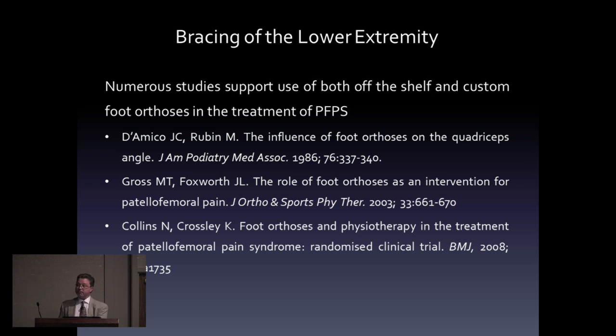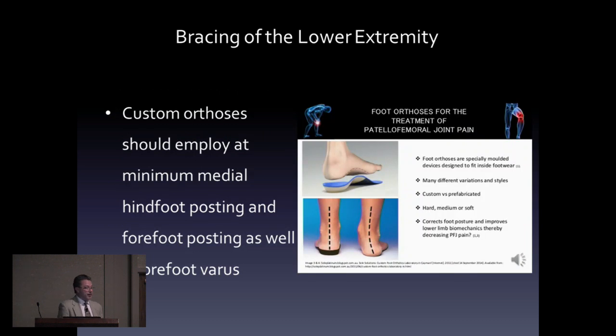Unfortunately, most of the papers were done by physical therapists as well as physical therapy practices, but there's still plenty of sports medicine, individual podiatrists out there that are doing a lot of this work, and I just think it's something that we all could be doing more.